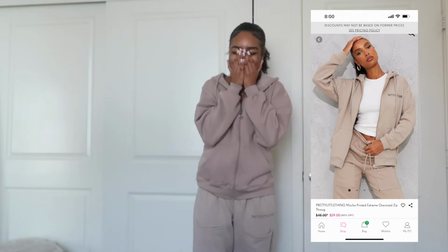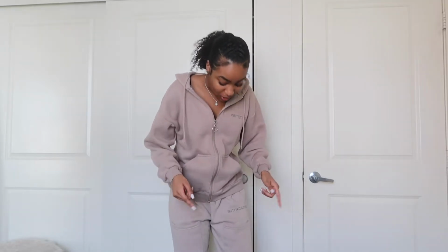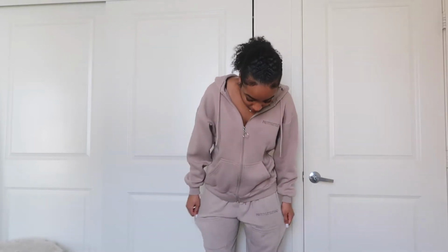Okay, and it is from Pretty Little Thing. Obviously, you guys can read. It is this mocha brown zip-up hoodie with the little hood and the little zip-up right here. And then these sweatpants have pockets. Oh my God. Y'all, I do this thing. I don't know, my brain was just moving too fast. These sweatpants have pockets, and if y'all can't see right here, I'll show you in the full body, but it's so cute and comfortable. It is so stylish and cozy. I'll rate it a 10, for sure, a 10.